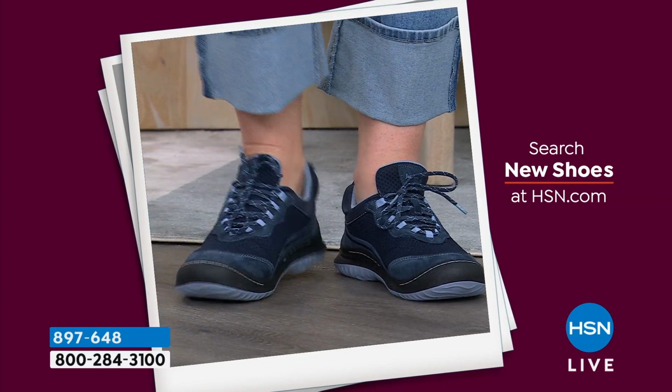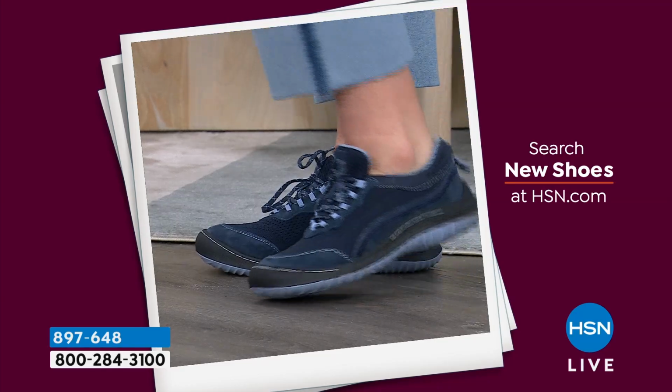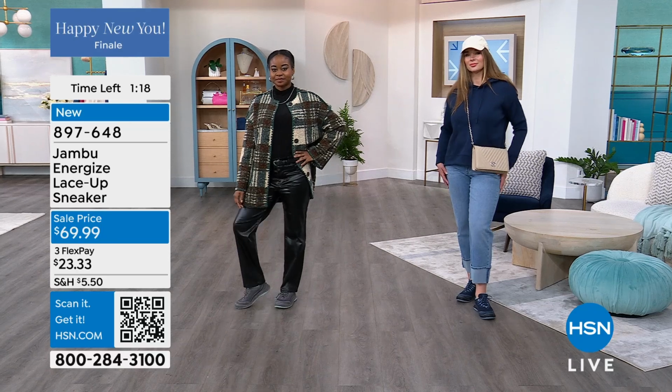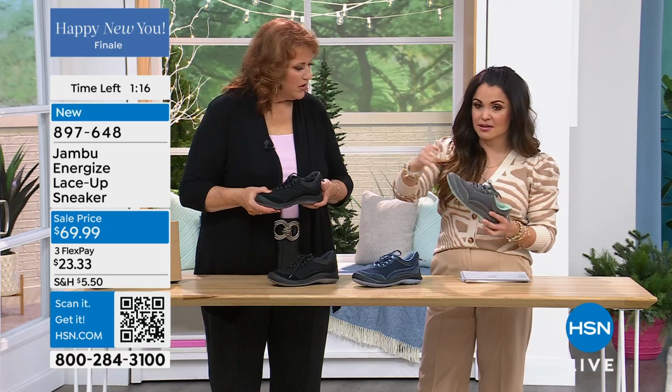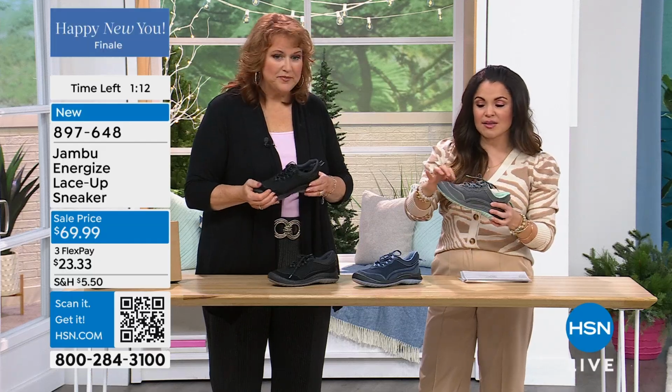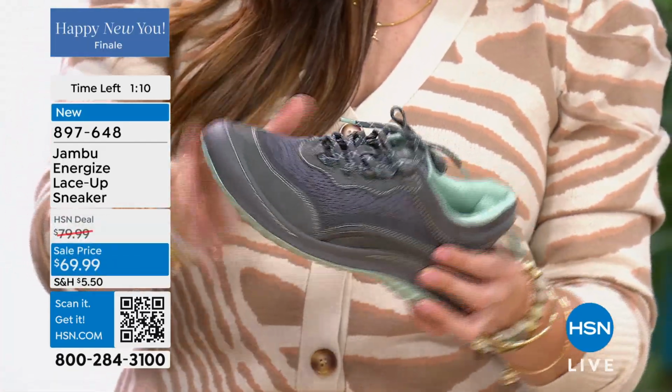The mesh. It's almost like, you know how there are those sock tennis shoes made of sock fabrication? They're great, except you don't get the extra benefit of protection, like having the actual guards on your toes and underneath. I like that this combines both. So you still get that softness.